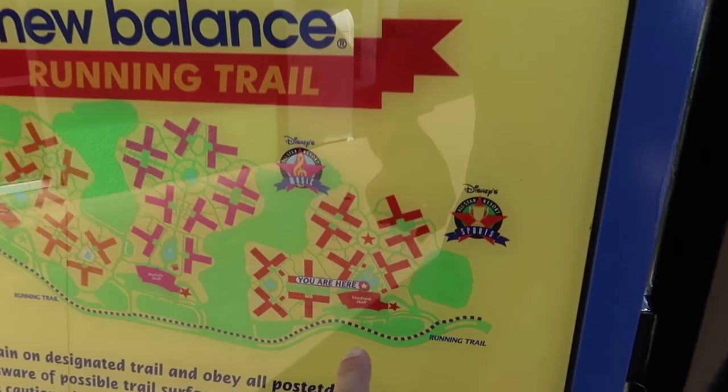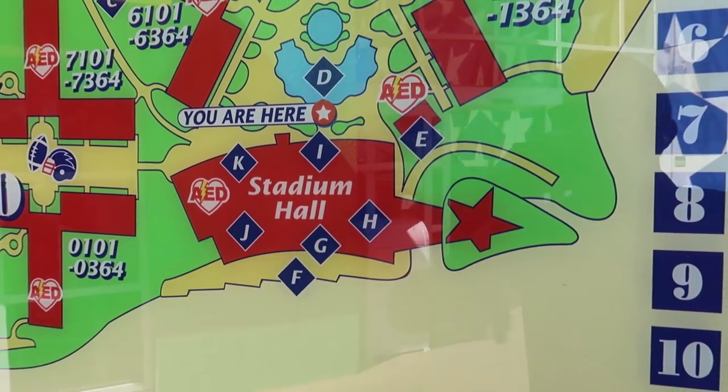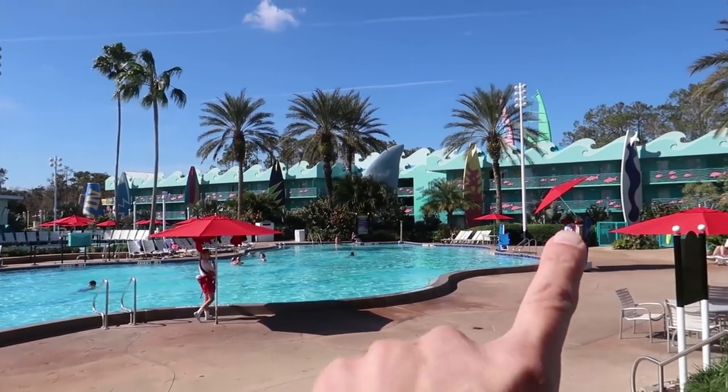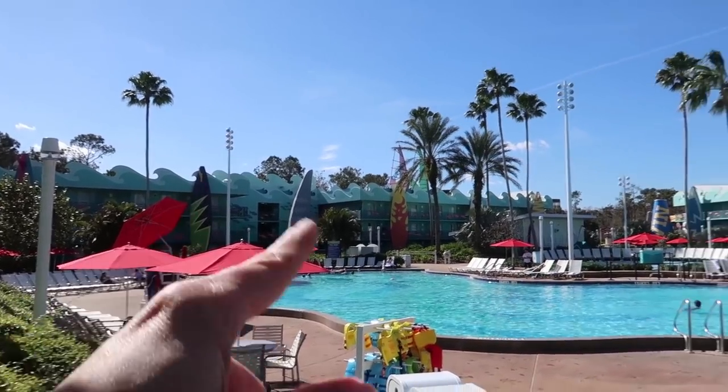Also, I like to look at these maps because they tell me what the name of the location is for the front desk at each resort. So this right here, this is Stadium Hall. So I found out that the name of this pool is Surfboard Bay, and each of these buildings are called the Surf's Up buildings. This is number 6 and number 1.